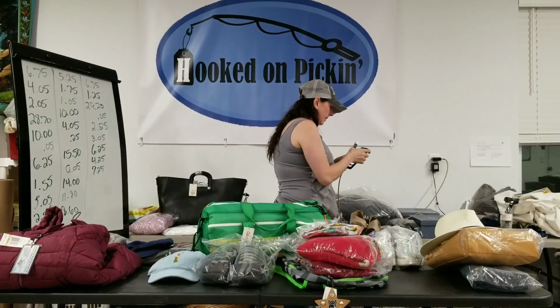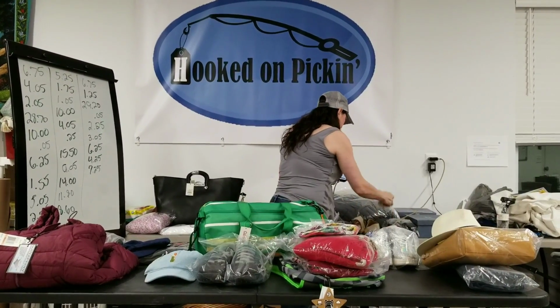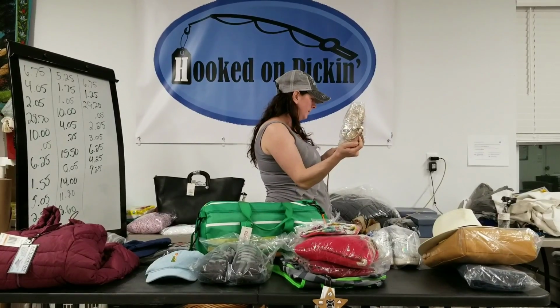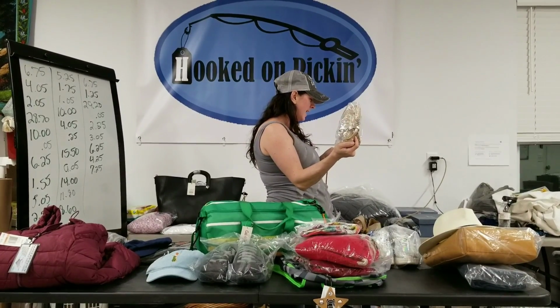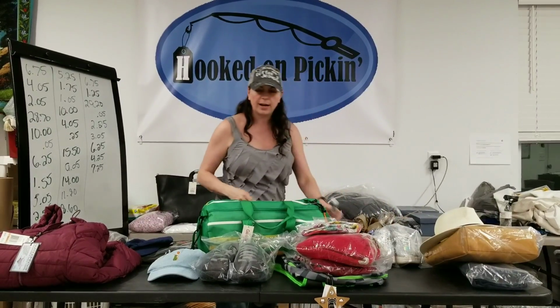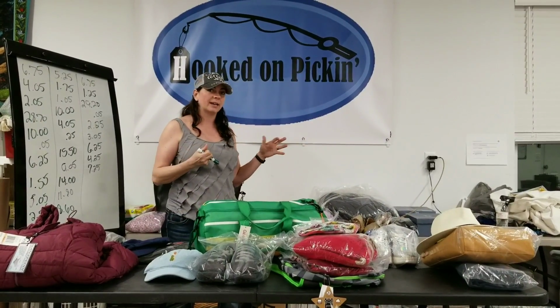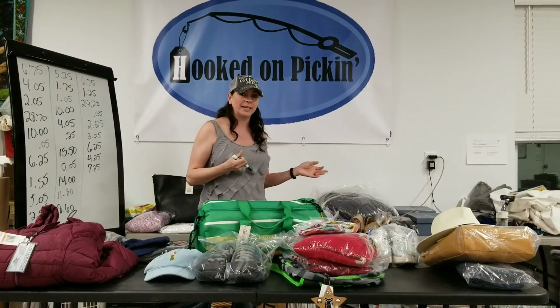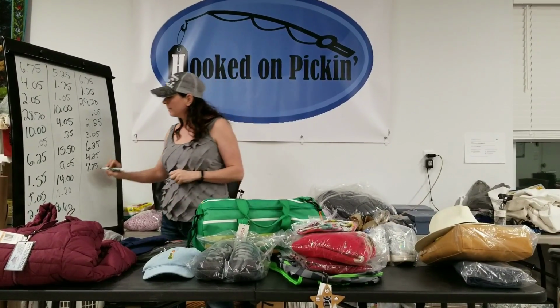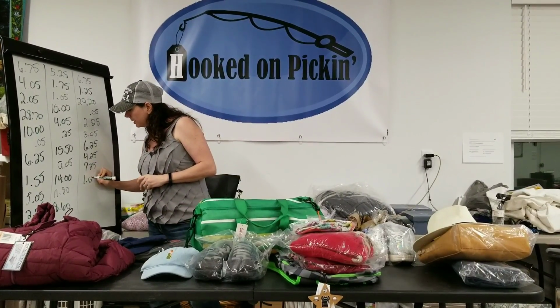All right, the next item I have is another pair. This is a really cute pair of Cat and Jack gold little kid sandals, size 9. These were $1 out of a liquidation box. I earned $2.05, and that's pretty shocking. I usually don't hardly earn anything on kids ones, so that was pretty good. And so $2.05, so I'm at $1.05 for my in-pocket profit.